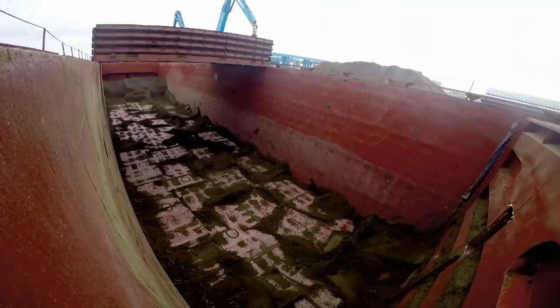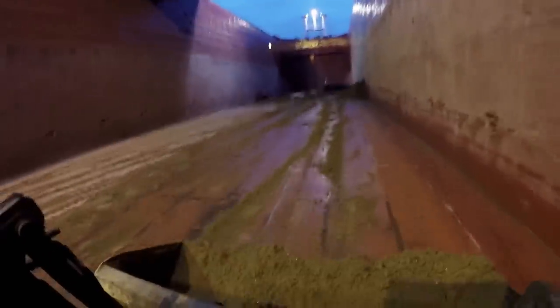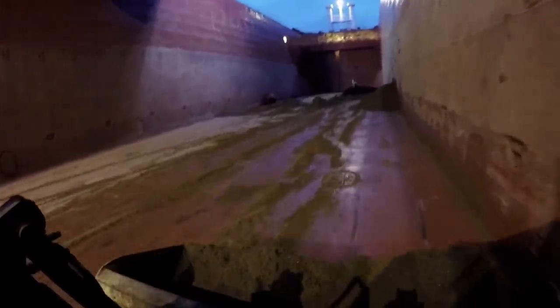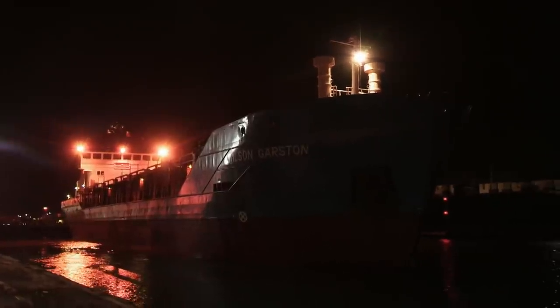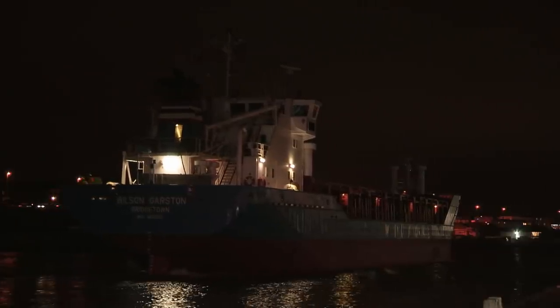Over the last hour, before high tide, the hold is completely cleared out. All 2,700 tonnes discharged in 12 hours. But this isn't a one-off event. By nightfall, the Wilson Garston returns to the Netherlands to collect more soil to be recycled into bricks for a greener construction industry in Britain.